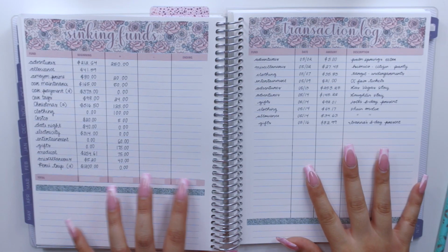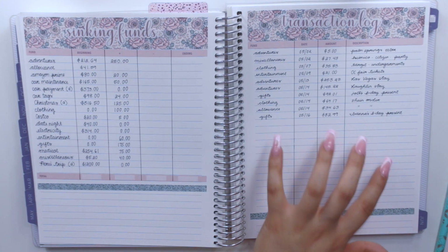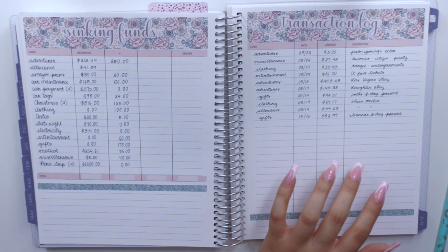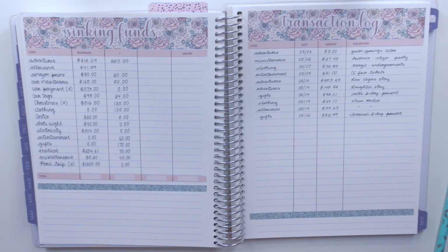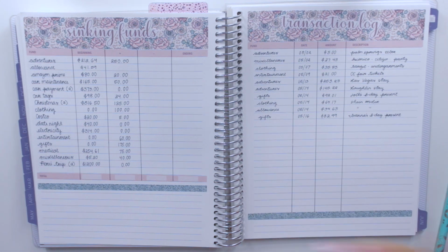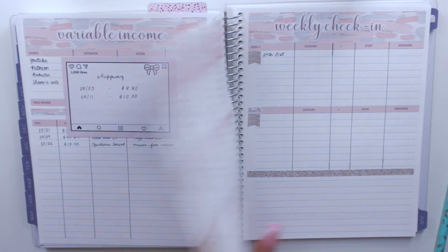I'll go ahead and show you guys my sinking funds, which I'll just talk about right now. I actually haven't had any transactions for this past week, which says a lot. I feel like I've been spending quite a bit of money from sinking funds, but I am all out of clothing money. I think I'm almost out of my allowance. I've been over budget on gifts, so I didn't have really much to buy there. And I just haven't been feeling that great to be spending money anyway. So that's kind of the reason why that is.